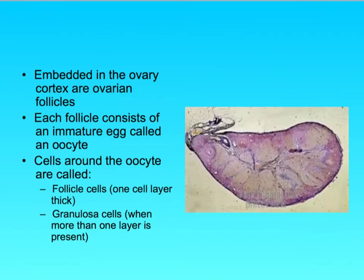Embedded in the ovarian cortex are the ovarian follicles, and these make the ovary look like a chocolate chip cookie, right? Each of these little follicles that you see here has an egg in it at a different stage of maturity. An immature egg is called an oocyte. Cells around the oocyte are called follicle cells, and they're one cell layer thick. Then you have granulosa cells when there is more than one layer present. As these cells mature, the follicles change, and when they're completely mature, that ovum is ovulated.